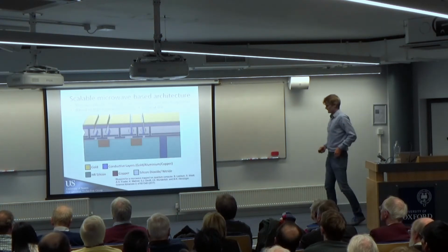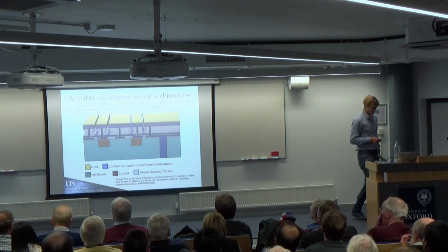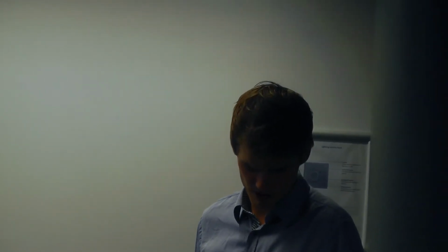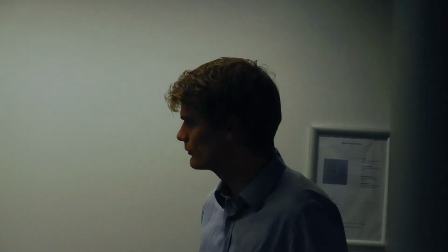This stuff obviously needs to be fabricated. I mentioned this already, so I can skip over this. But just to show you, we've thought very hard about the sort of fabrication that would be required to make this architecture. And then we can go through the zones.